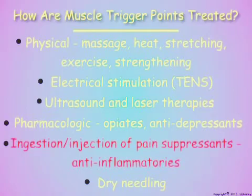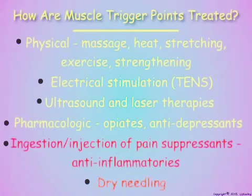Later, it was discovered that the insertion of needles into muscle trigger points could relieve myofascial pain, whether accompanied by the injection of pain-killing drugs or not. This finding suggested that it was the insertion of the needle into the trigger point that stopped the pain, not the administration of the pain-relieving chemicals. Since then, what is now termed dry needling has become a treatment for chronic pain performed by physical therapists.